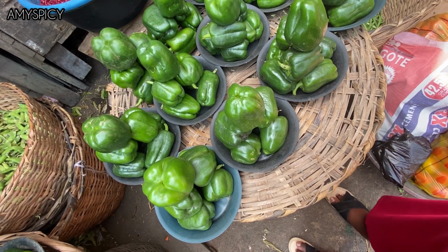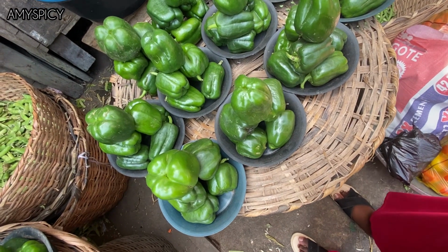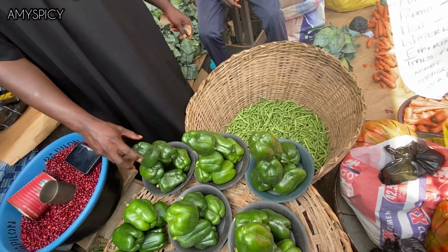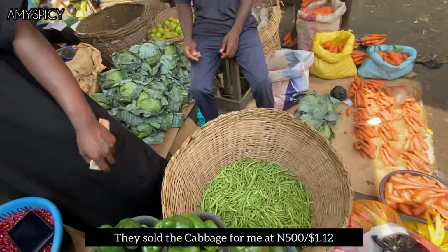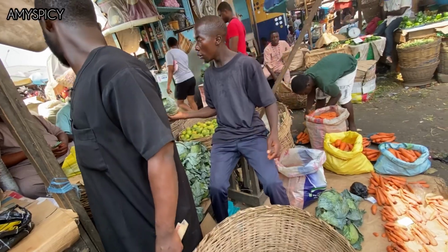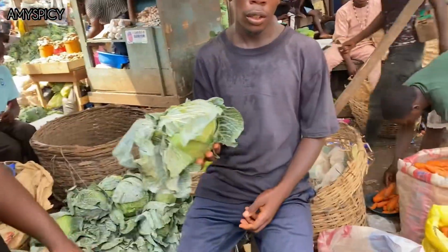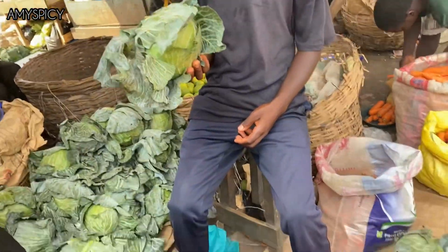Things are really very expensive right here. For all these peppers, they are cheap actually. Now they sold the cabbage for me at 500. At first they told me it was 800 naira. Later they said it was 700. At the tail end, they sold it for me at 500 naira. Thank God.